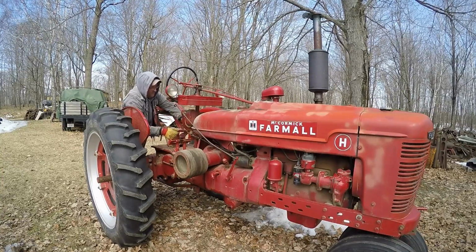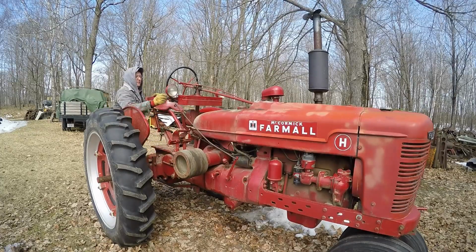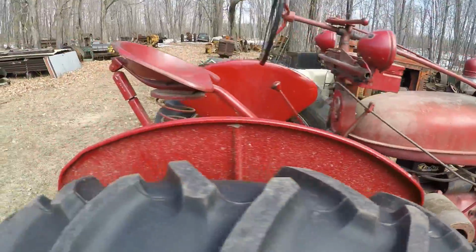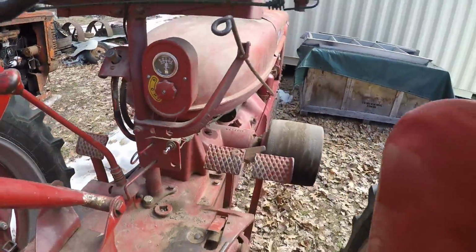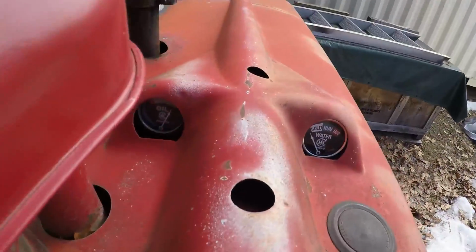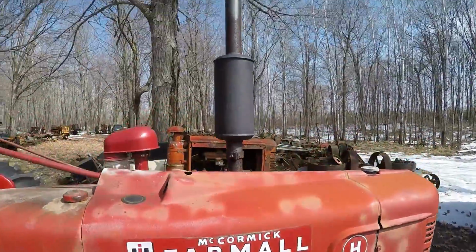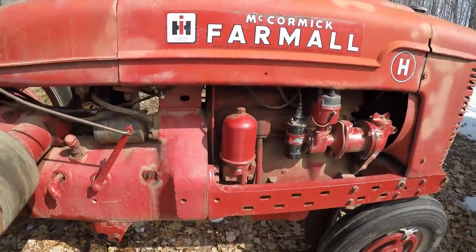We got a pop. Come on, old girl. She sputtered a little bit at first, but it's smoothing out now. We're charging. Got oil pressure. I've got a generator belt that could stand a little bit of tightening, but her idle was a little bit rough there at first, but she smoothed out again now. Got some heat in and all 4 cylinders come back to life.